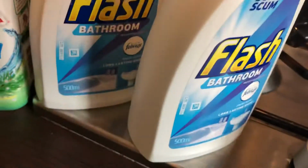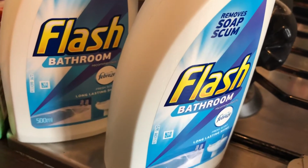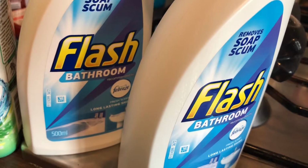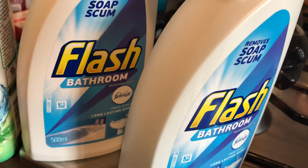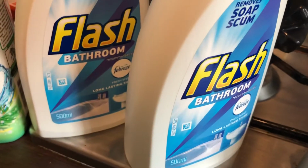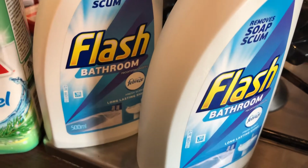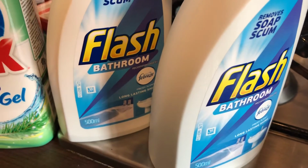This is what I buy now and then. Flash bathroom, Mrs. Hinch raves about this stuff. I've always used it, but I just generally pick it up when I see it on offer for £1. At the moment I'm using the Mr. Muscle one, which is rubbish. This is absolutely fantastic, so I highly recommend it. I've got two because I've got two main bathrooms in my house, so one in each bathroom, so I'm not having to take one to and from the bathroom basically.